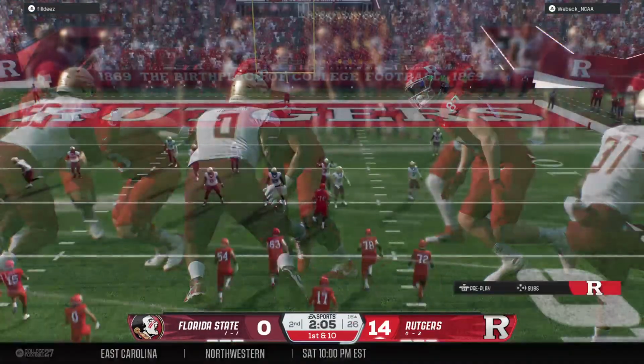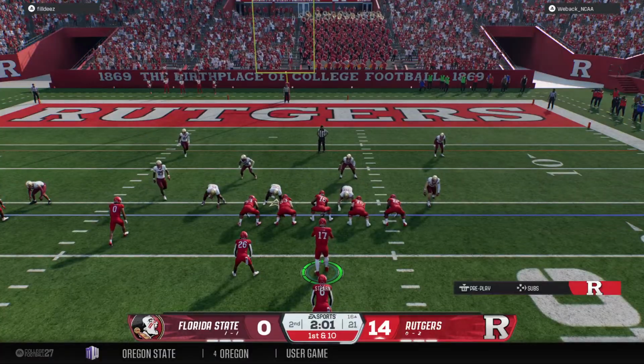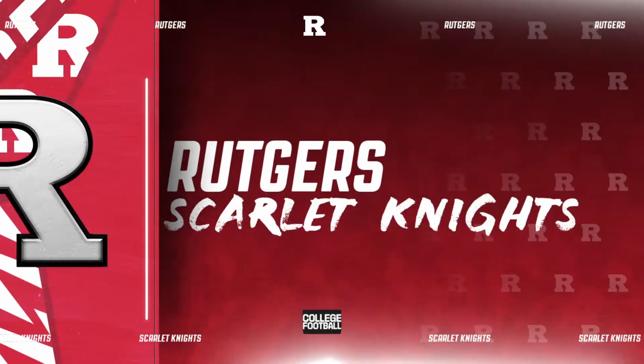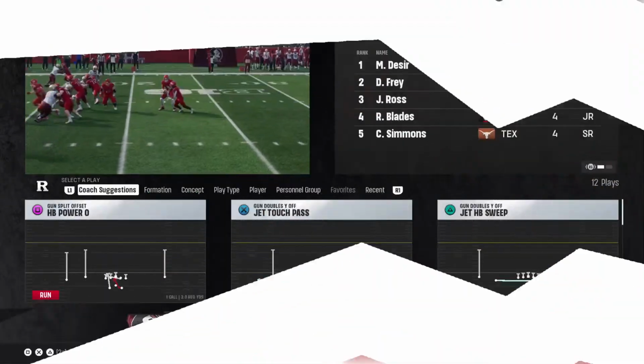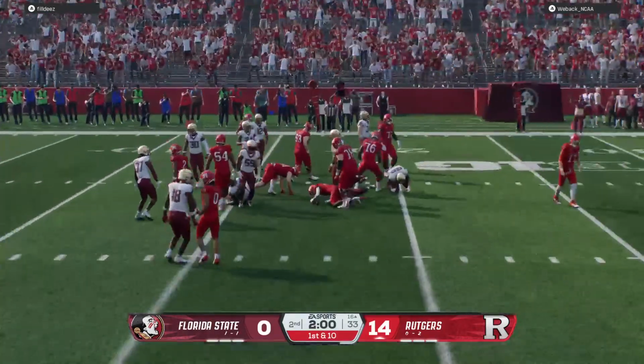That's a good job by this defense, man. They got him in 3rd and short, but, man, they've got to do a better job. If they want to get back in this football game, like, they've got to force some field goals. They've got to force some punts. They've got to force something to go their way, and they've got to be better on 3rd down.